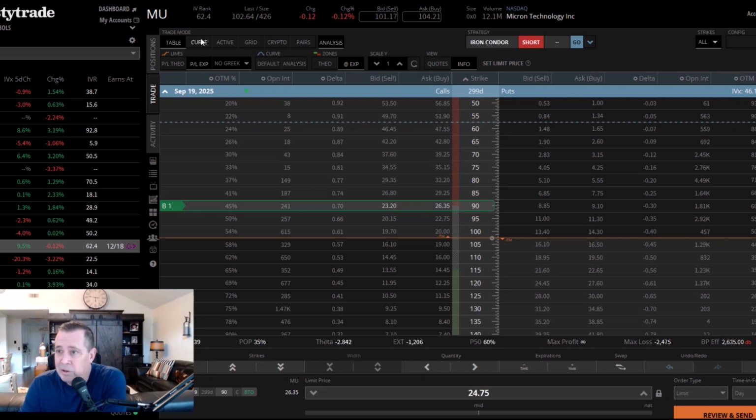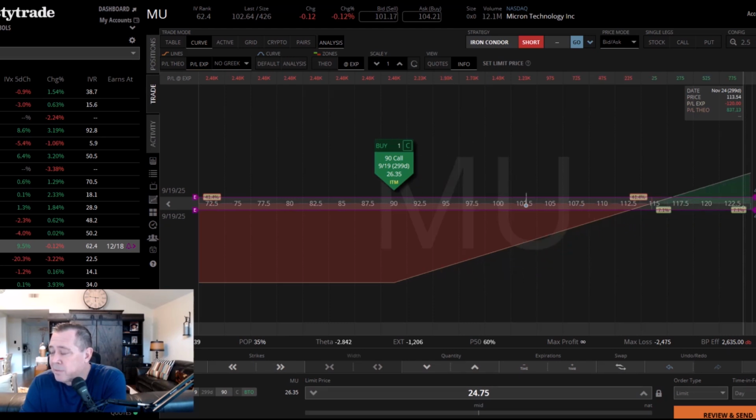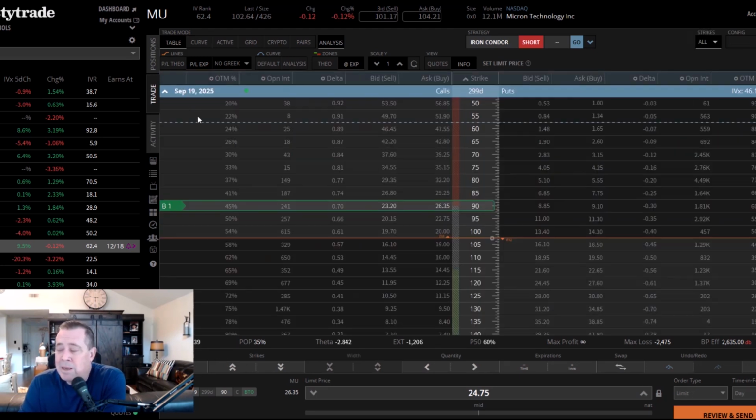Now, if you go to the curve mode here, you can see that as the stock price increases, sure, it needs to get up to the 115, but my target for Micron is 160, 170 over the next year. It increases just like owning the stock outright. If you look here, the max loss is the amount that we paid, so $2,475. So in some ways, these are safer than owning the stock because your max loss is much less.